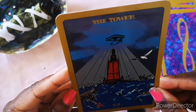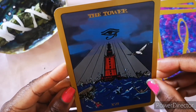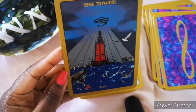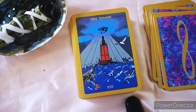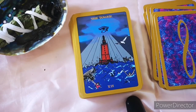Or yeah, with the Eye of Horus at the top. Lots of people drowning. Looks like a scene out of the Titanic. This chaos. But I'm interested to see what their interpretation of it is. The Tower, the number 16.